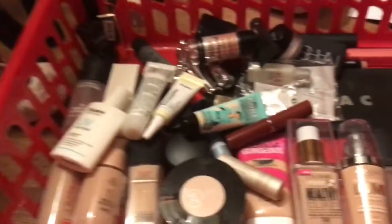Then I have two Dermablend loose setting powders, which I absolutely love. A lot of these products I really love, like MAC Fix Plus and my Lorac palettes, some of these Maybelline products, but like I've said, they're not cruelty free, so I'm getting rid of them.